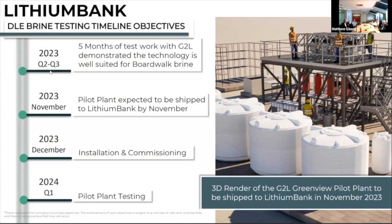So I guess that's the timeline. Install and commissioning, December, January, February. Customs is always a bit of a black hole, but we expect that to be somewhat smooth. And then piloting Q1 2024. Really excited to do that. It's a big milestone for the company. This is a substantial size pilot. We'll have over 200 liters of concentrate every 24 hours of running this thing. So we'll have plenty of concentrate to test the downstream technologies as well.